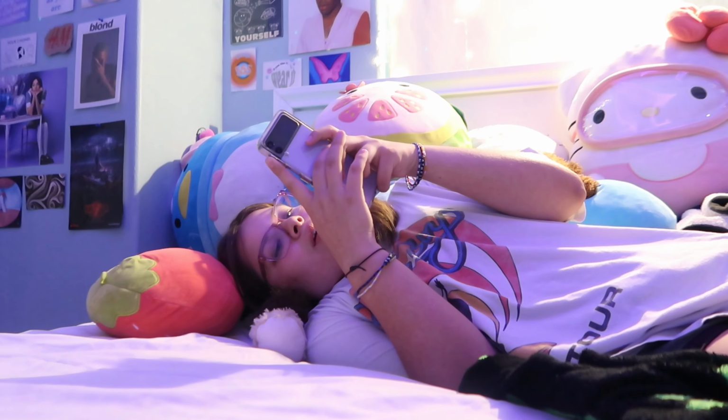I am going to turn off my lights because I kind of prefer the purple lights. Guys, my room looks so good. Can we just take a moment to appreciate it?